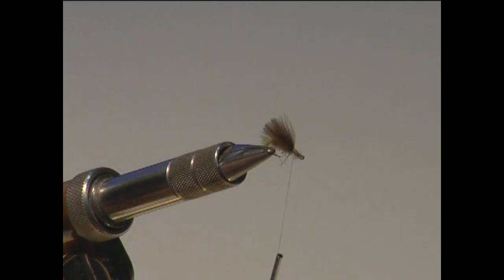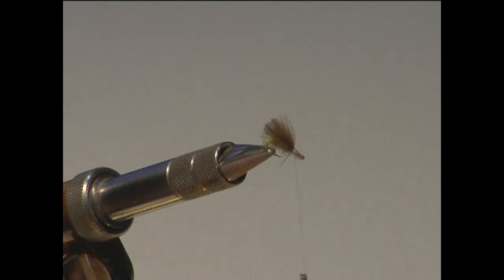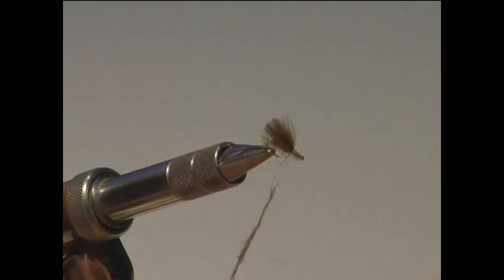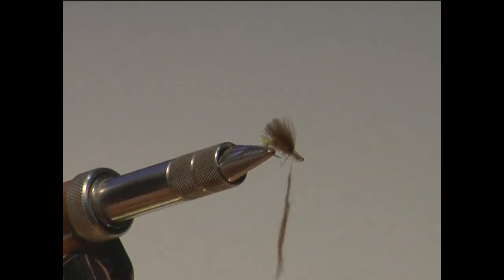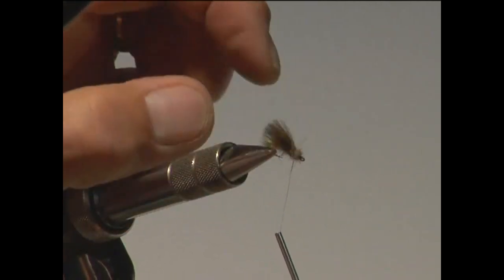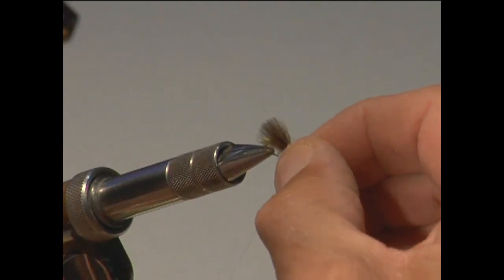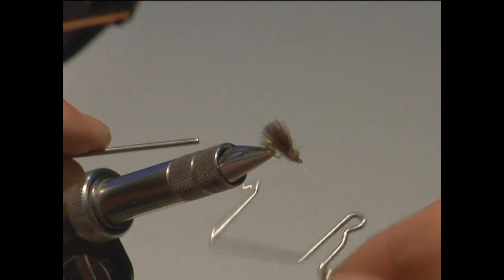And finally, we're going to take CDC dubbing. Now notice the CDC dubbing. We're going to simply dub that on our thread fairly loosely. Again, we want to provide the illusion of legs. And caddis, when they lay eggs, are really bedraggled. They're having a tough time laying their egg mass. Quite often they skitter as they expel that egg mass and deposit it on the surface film. And now we'll whip finish.